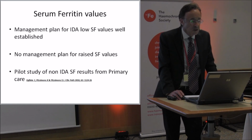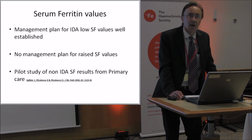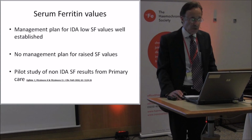So we carried out a pilot study just to see what serum ferritin values are like from patients in primary care. These are not samples that we have instituted. We've not asked for them to come. These are samples that have been sent in from primary care.